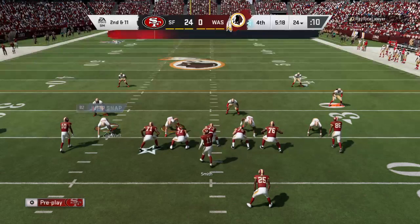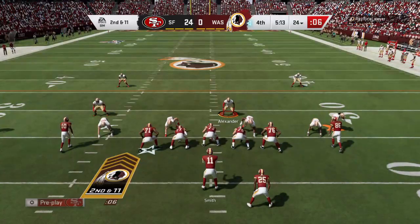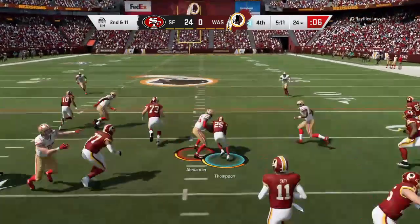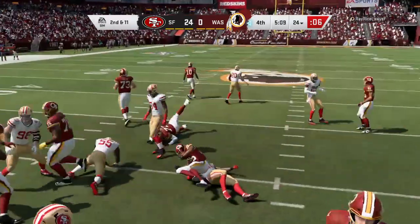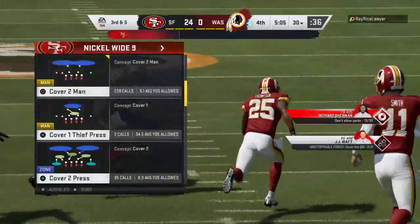Another example of just a dominant performance by this defense. Yeah, you hear all the time about teams that try to steal signals from the other side and try and learn their signs and their tendencies. It's almost like they get the answers to the exam the night before and were well prepared for this final.